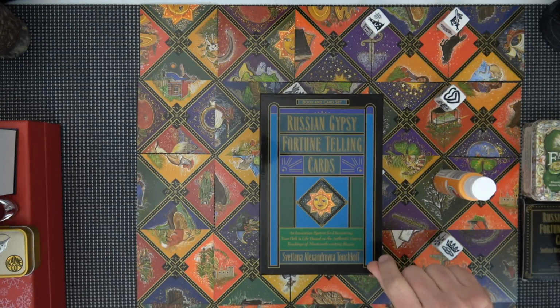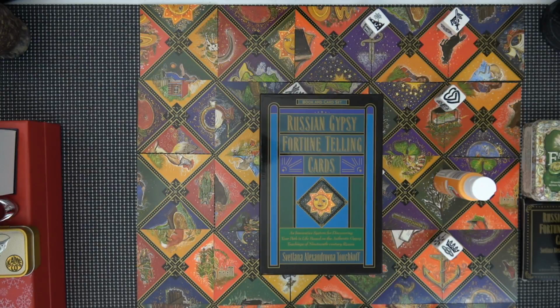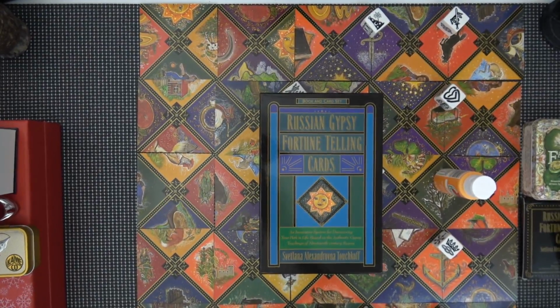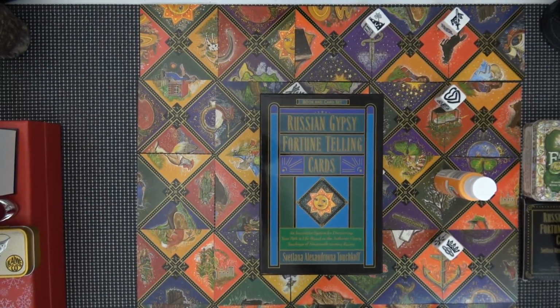It's the Russian Gypsy fortune telling cards. I've had them for a little while. I forget. But at first, it's kind of complicated. I guess it's still kind of complicated. Or confusing, not really complicated, as I'll try to show a little bit. I can't fit it all in, so I have to swing the camera for lack of wanting to take it off and put it on a tripod.